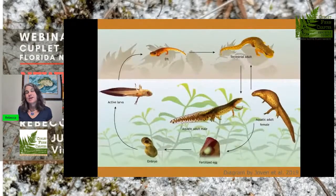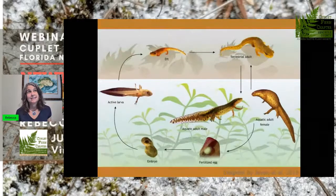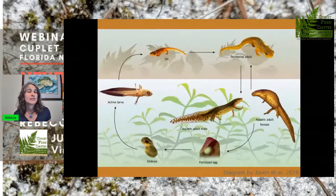In the case of newts and the mole salamander and some other species of salamanders, things can get a little confusing from a natural history standpoint, a life stage standpoint. So this is just a diagram of part of the life cycle of an eastern newt. You have those down in your area. The eggs hatch into embryos and the larvae live in the water. And then they metamorphose into a terrestrial eft.